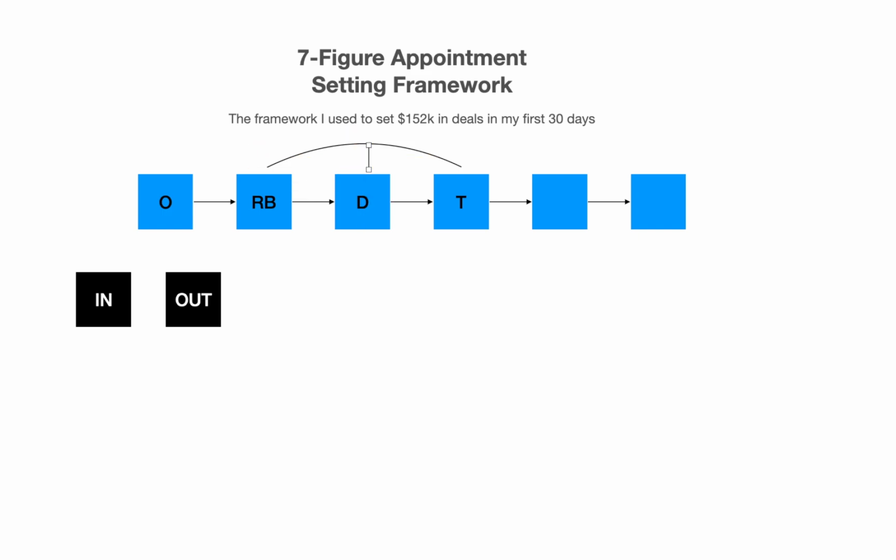So these three tie into each other. You're going to be doing this throughout the whole conversation. It's not a step-by-step process when it comes to your rapport building, your diagnosis, and your transition. So when you're doing this rapport building, this is the name of the game when it comes to appointment setting, guys.